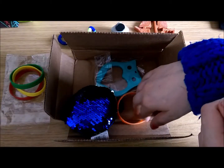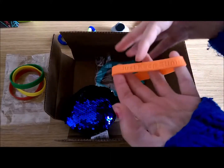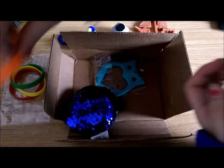And in addition, with this order, I actually got this other band which says "just keep stimming", which is quite hilarious if you ask me, and I enjoy it very much.